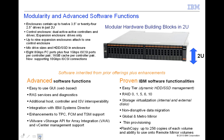It comes with a lot of software functions that we're going to talk about, things like Metro and Global mirroring, thin provisioning. You can do flash copy, up to 256 copies per volume. It has RAID capabilities of 0, 1, 5, 6, and 10. And we're going to talk about Easy Tier, which is our solid state implementation.